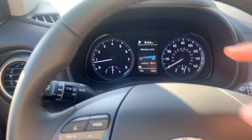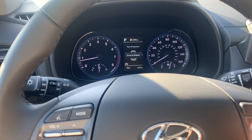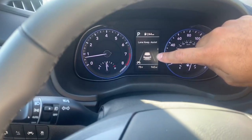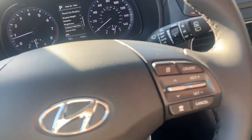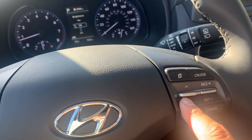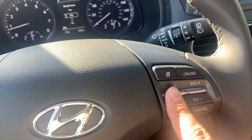Now you can set the level of intensity of the driver attention warning right there. Your tire display, you got to drive to see that. Your lane keep assist, it'll even show you. See, it even has the little picture of the car right there. That's pretty cool. All this is controlled by this button here. To move it up and down, you just go like that. To select OK, you just press in that button there.